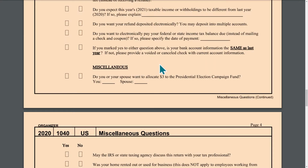On to miscellaneous, which covers a wide range of tax topics. The first one is just a straightforward question about if the taxpayer or spouse want to allocate $3 of the tax return to the presidential election campaign. So it's a simple yes, no, and we will get that on the tax return.